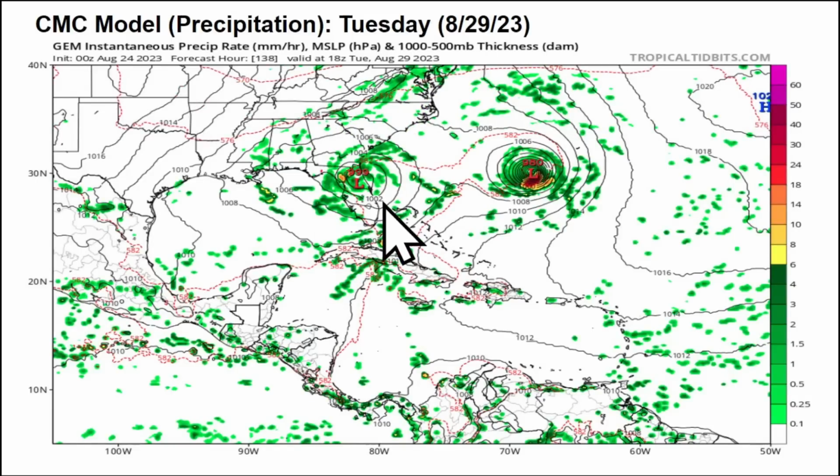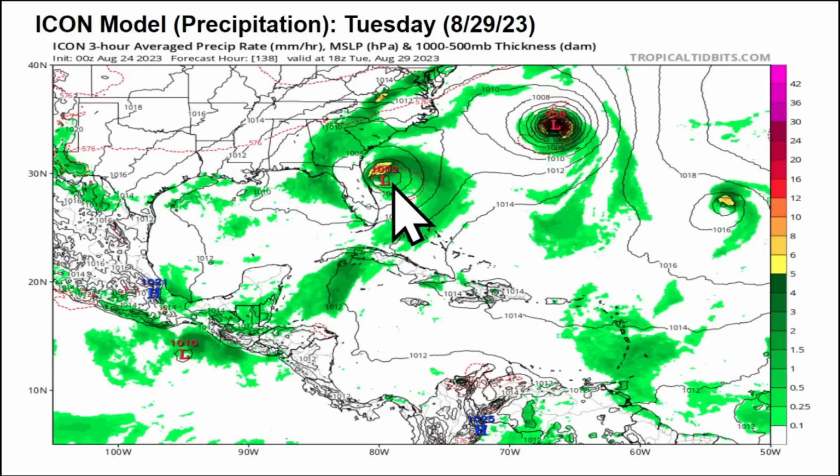Looking at the Canadian model, it's still a tropical storm or a stronger depression, but it's over the northern peninsula there of Florida. So it's a little bit displaced off to the north and east, still the same time frame on Tuesday. And the Icon model actually is a lot weaker, making it more of a depression, but on the eastern side of Florida. So there's discrepancy in the track of the system, where it ultimately ends up, and also the strength of the system over the next few days.